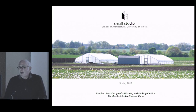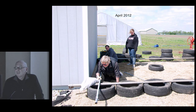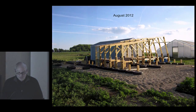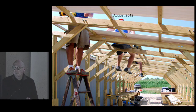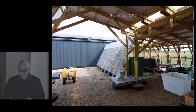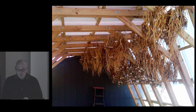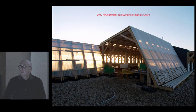The small studio is also working on pavilions on the sustainable farm at Illinois, student work. And there's Professor Poss pouring some concrete in a tire. Okay. Here's the structure under construction. Students following all safety procedures. And the finished product, now displaying food, herbs, vegetables, etc. This project also won an AIA Central Illinois Sustainability Design Award.